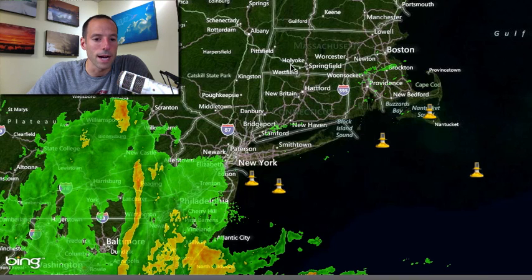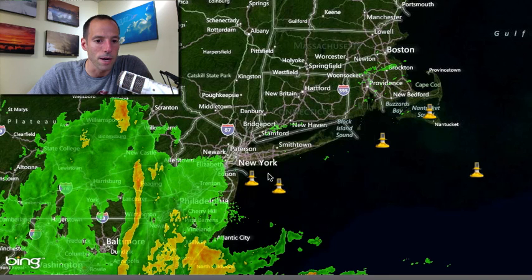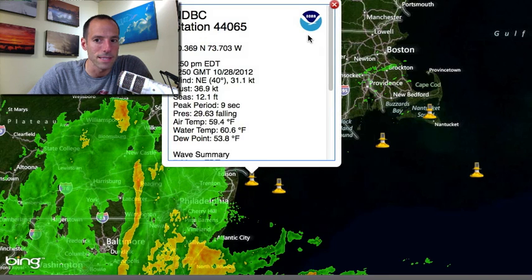On the rightweather.net website, you can go to the interactive radar and check out the buoy reports. This is as of 6:50 in the evening, seeing seas of 16.7 feet, wind gusting to nearly 50 miles per hour at that buoy south of Long Island. This is one day before the storm is expected to arrive. It is right around 8 o'clock in the evening on Monday that it should be making landfall.